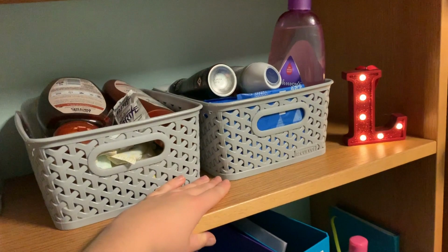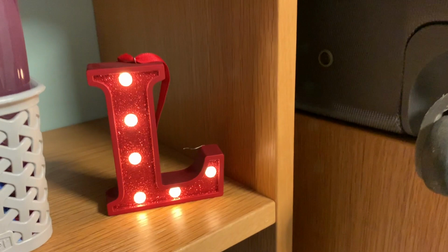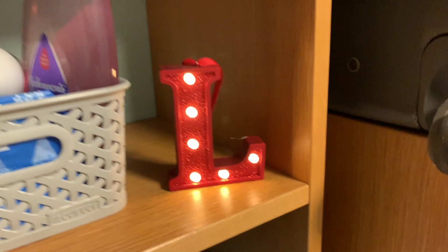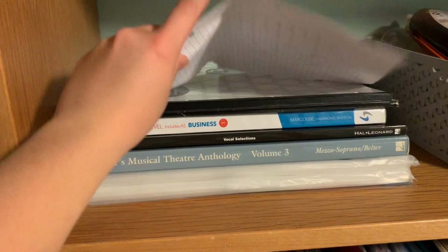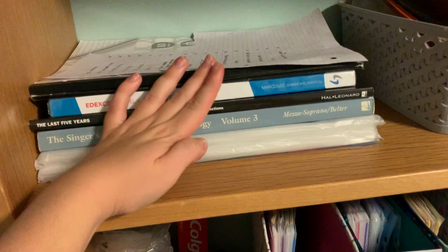There are some sanitary towels for you to enjoy, love that. And then I have this letter L. It's actually a Christmas decoration, but it's basically Christmas already. It's like November, so why not decorate early? And then this is my pile of stuff: a to-do list, paper, my business textbook, my singing books, and some plastic wallets and folder dividers and stuff.